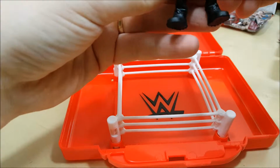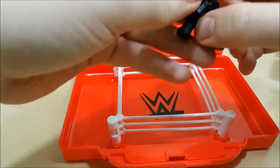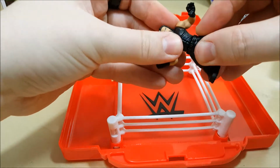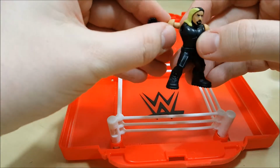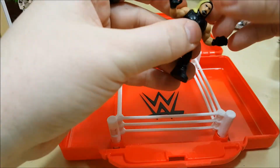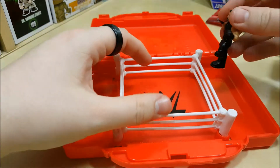Yeah, kind of cool. Oh, the arms do just pop out. Oh, they pop apart. I guess that's why they've come apart in the bag. I didn't realise that. That's kind of a cool feature. So you can mix and match these, or just bash them all apart. Wow, that's actually quite good.